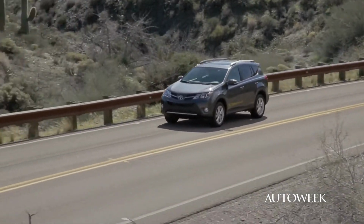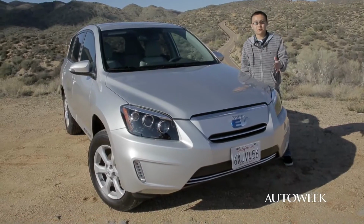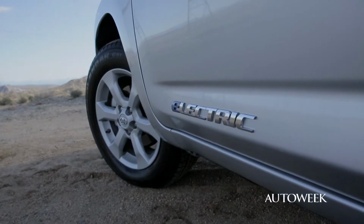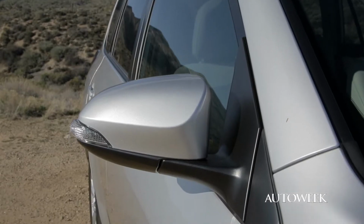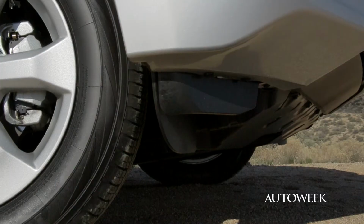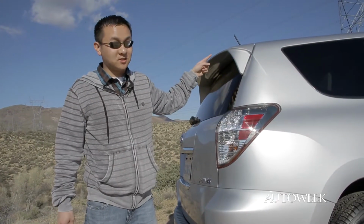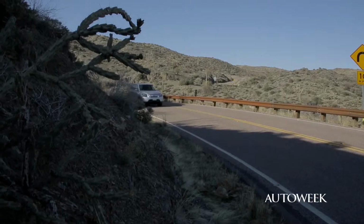One of the major goals for the 2013 Rav4 was to improve fuel efficiency, and that's no different for the EV model of the Rav4 as well. But they've still tried to make it more streamlined, more aerodynamic. Beginning with the grille, skinnier side mirrors, spats in front of the tires, and underbody covering. Out back, there's a larger rear integrated spoiler, and the lighting for the front and the rear are LED, which draw less power from the battery.